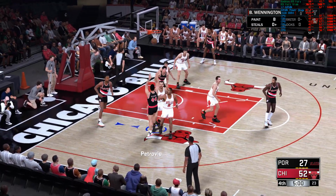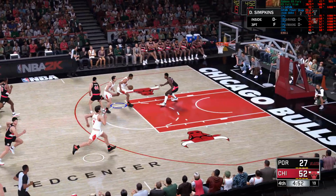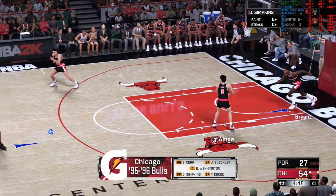Our fourth quarter action underway, presented by Gatorade. All fueled up and ready to go. Let's reset the lineups. So the Bulls five right now: Simpkins is out there with Bill Wennington. Then it's Kerr. Then it's Tony Kukoc. And it's Bushley in at the two.